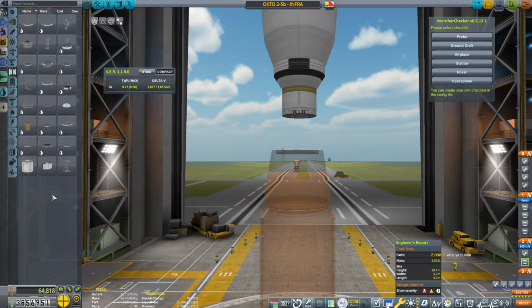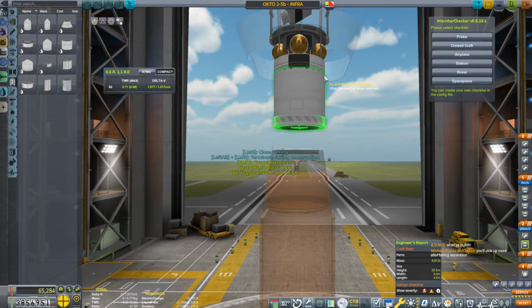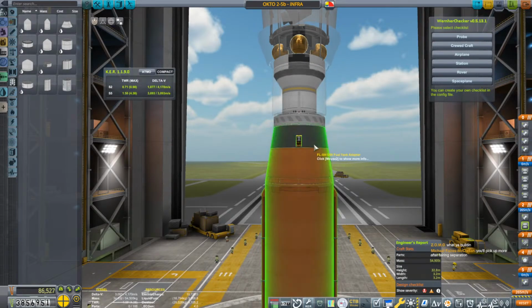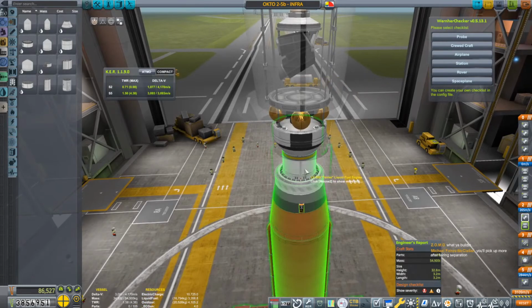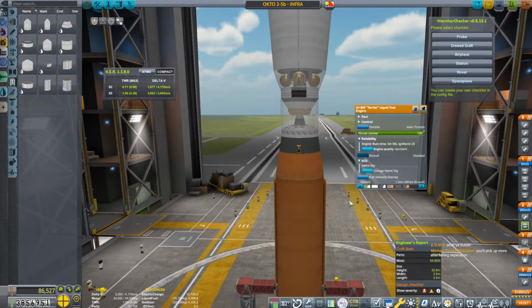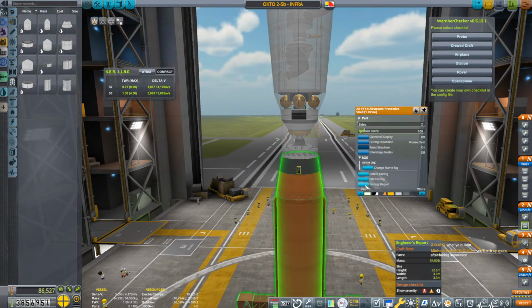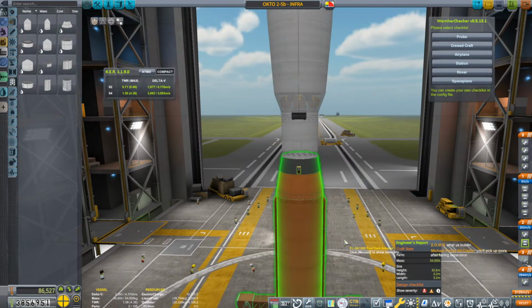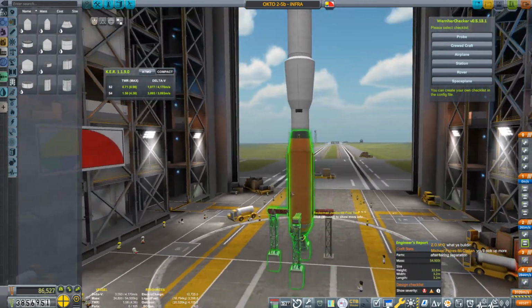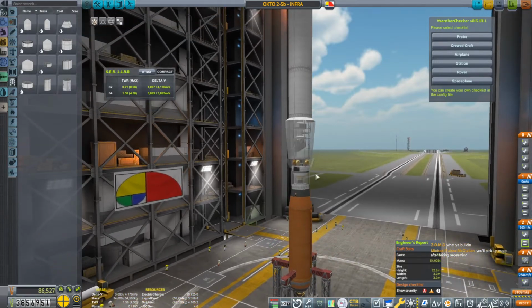I don't need this big one, but I do have a 1.875 meter one. That should close this off nice. And then that should sit nice. Oh, that looks beautiful. We can lose that shroud because it's inside there. In fact, I think I'm going to just take this right out of the staging altogether. There. That's the whole thing. What do you think? Is this going to fly? We'll find out pretty soon, I guess.